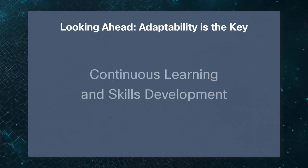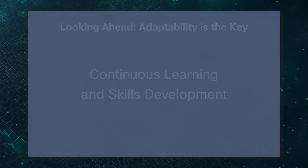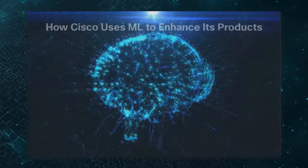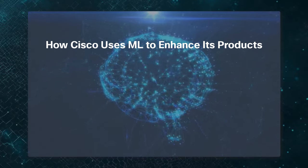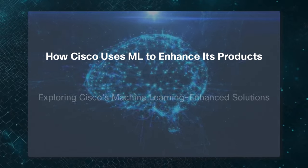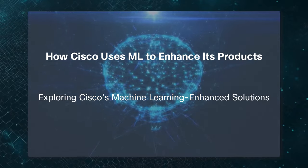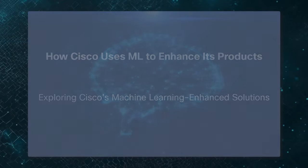Continuous learning and skills development. Invest in training to stay updated with evolving ML and DevOps practices. Developing expertise in both fields ensures teams can effectively integrate ML into DevOps workflows and harness its full potential. Cisco employs machine learning to enhance network performance, security, and management. For detailed insights into Cisco's ML-enhanced solutions, refer to the Cisco community blog titled Exploring Cisco's Machine Learning Enhanced Solutions, along with additional resources provided in the video description.